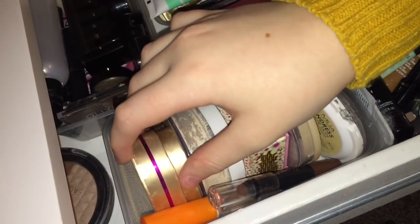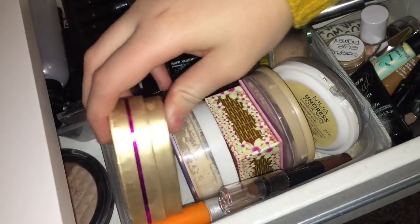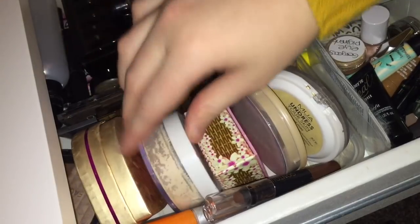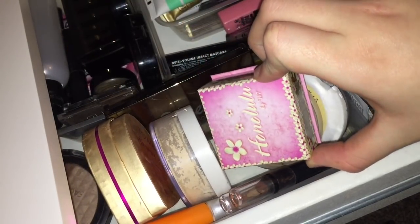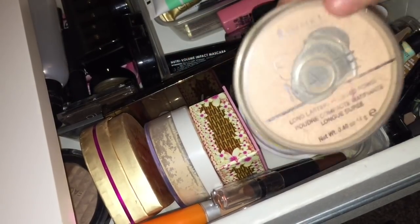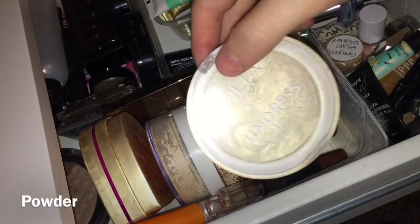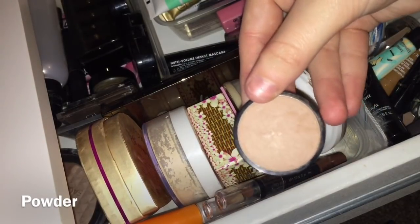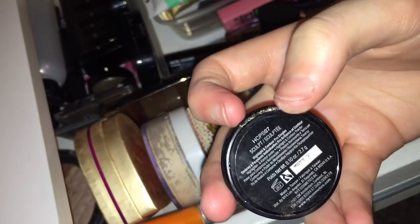So I have the Summer of Love Triple Bake Bronzer by I Heart Makeup. I have an MUA loose powder. The Hoola by W7. My favourite primer, which is the Rimmel Stay Matte. I also have the MUA Undress Your Skin. I then have the NYX contour shade. I think it's in the shade Sculpt. Yeah, there.